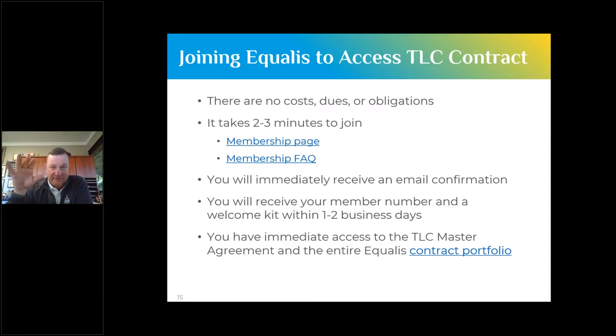Literally, all you do is type in your organization name, address, phone number, website, your name, title, phone number, email address, check the box and click submit, and you've joined Equalis. Once you've joined, you'll receive an immediate email confirmation. And so if you ever get an email confirmation and you didn't join, that means somebody did it for you. Let us know. We want you to join, not someone else. But you'll receive a membership kit and a membership number within a couple days. And as soon as you join, you have immediate access to the TLC contract and the entire contract portfolio that we have.